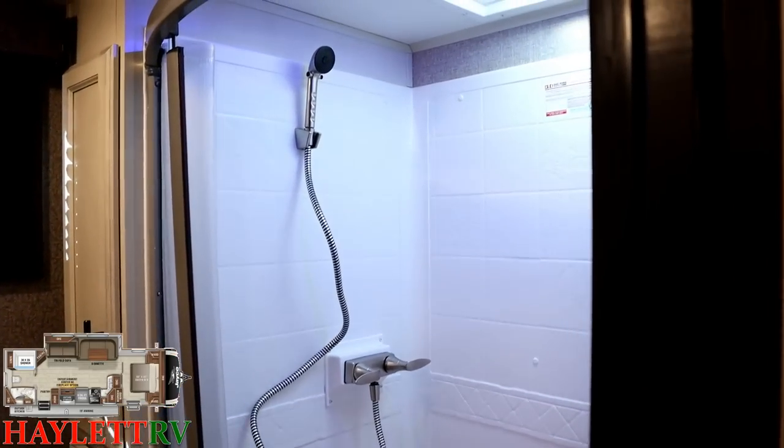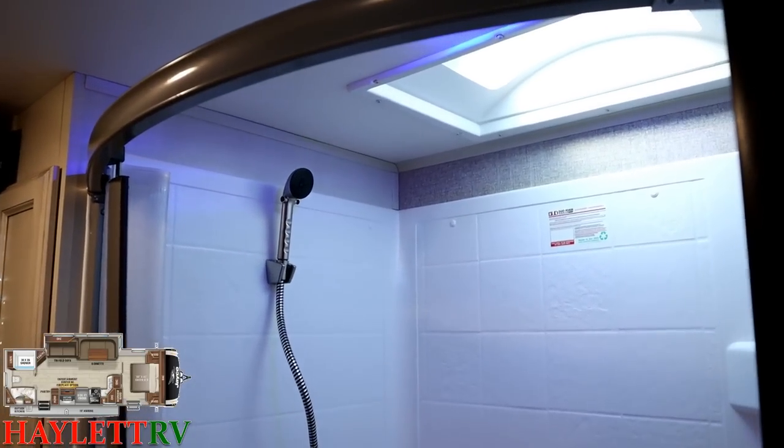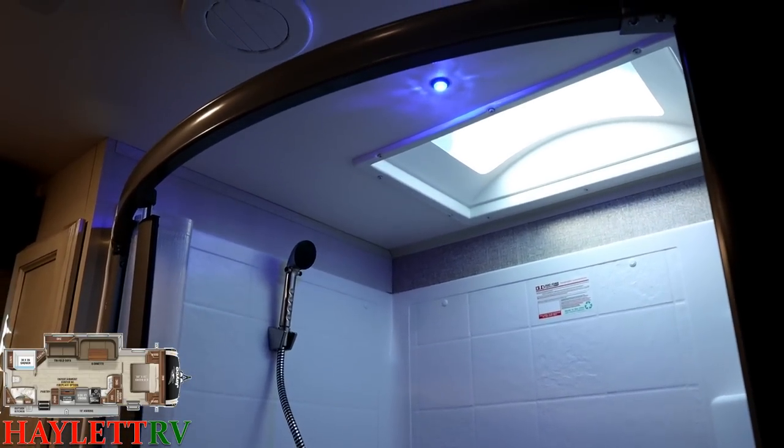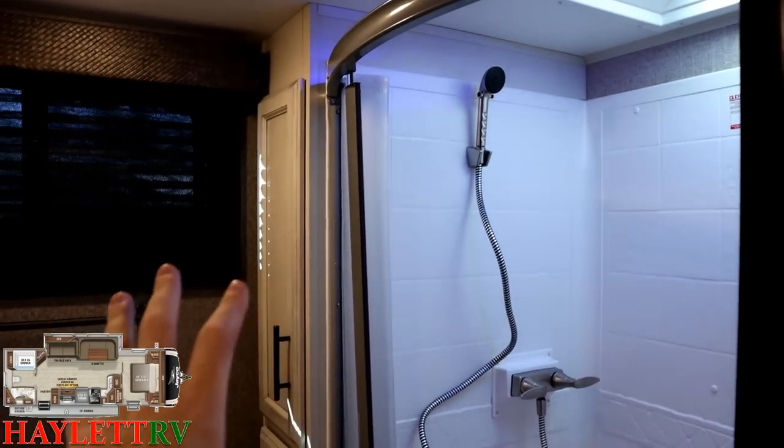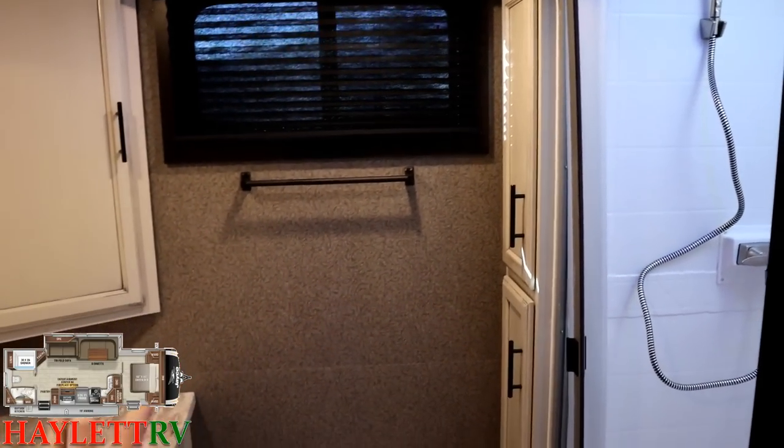Now you've got a couple neat things here in addition to that headroom. I love the radius shower bar giving us some more elbow space. But that blue light up there will give the whole bathroom a nighttime glow. And that's part of the reason this is all farmhouse decor in here.